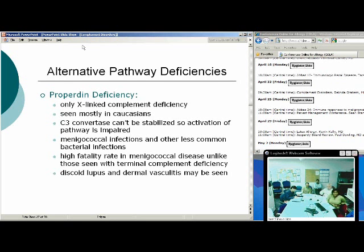And another component of the alternative pathway is the properdin deficiency. This is the only X-linked complement deficiency. It's seen mostly in Caucasians. This component is necessary for C3 convertase, which is C3b, big B, little b. That's what stabilizes that whole convertase so the pathway can even get started. So once again, the activation pathway is impaired, and you can't get beyond that point without the stabilization from this factor.